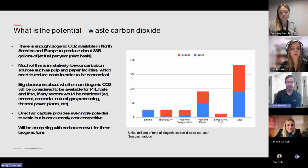One of the challenges, and this is something that Carolina might get into when she talks about the environmental challenges with PTL, is that there is competition for these feedstocks. We often refer to them as waste, but biogenic CO2 is becoming more of a commodity that is also of interest to the carbon removal industry. And we saw Microsoft doing a few agreements for carbon removal from biomass power plants. And so, there's definitely some competition here for these feedstocks.